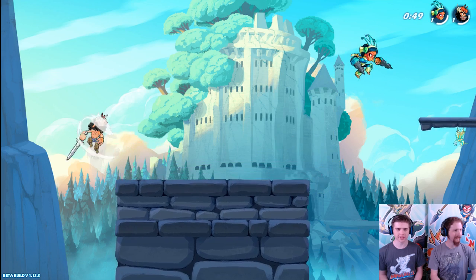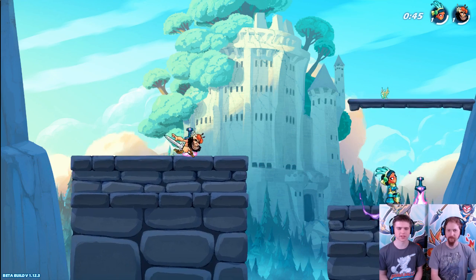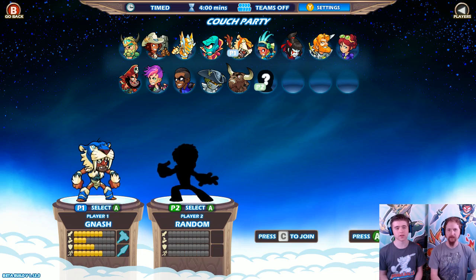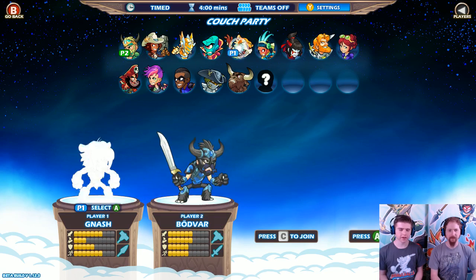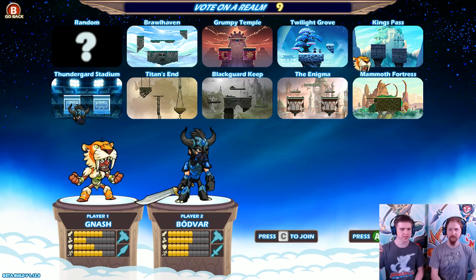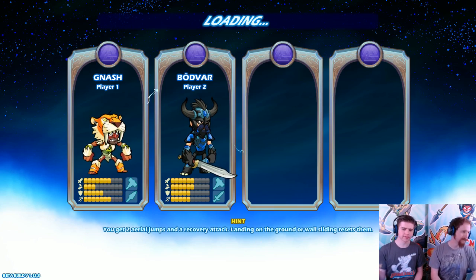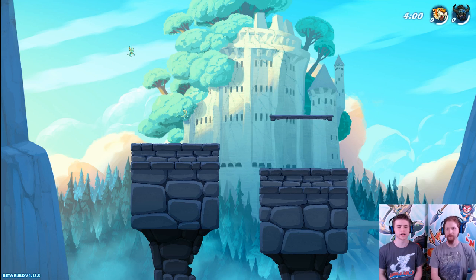One of the things I liked to do when we were testing this with 1v1s was I'll play as Bodvar, and then turn around and do the neutral signature with the sword, so the jump up and grab. If you do that after you fall off an edge, you basically jump back up and swipe really quick where you were. It's pretty cool.